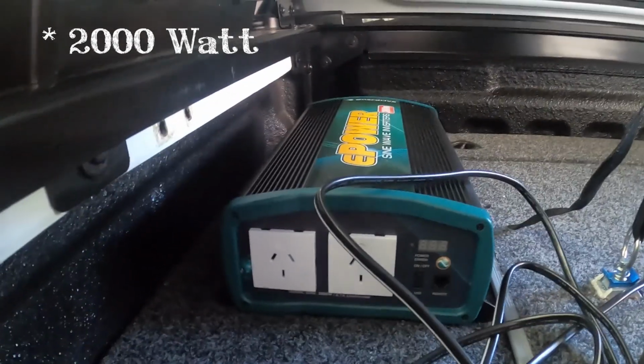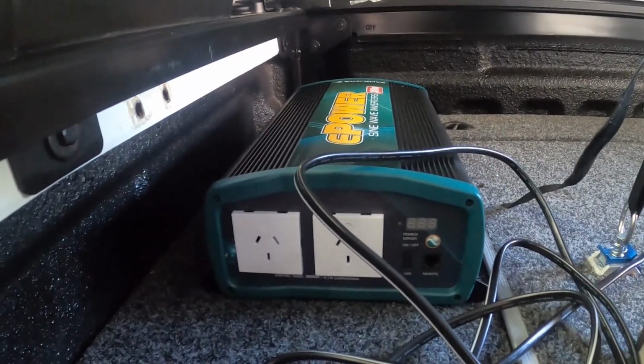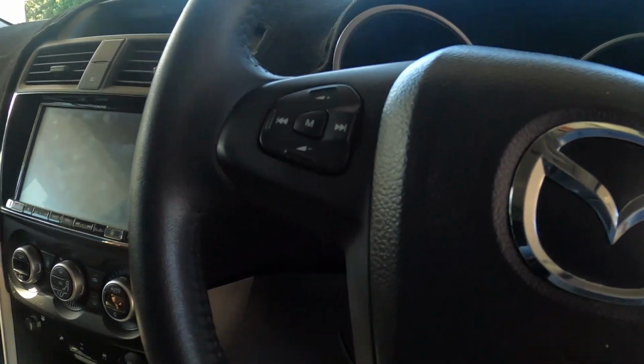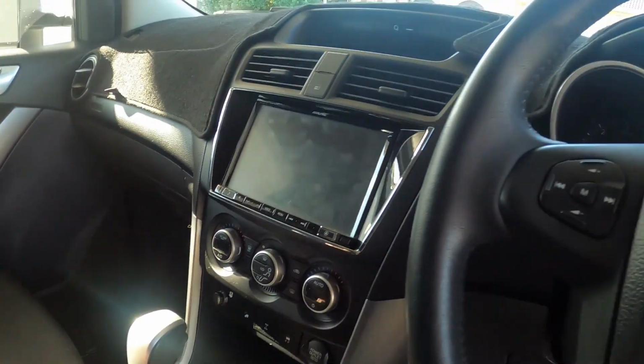So I had that put in myself. Well, I had the guys at TJM here on the Gold Coast put it in, but it didn't come with the car. Rightio, so inside's a pretty standard stock BT50. I think it's the GT model, and a little dirty inside. So it's pretty standard.